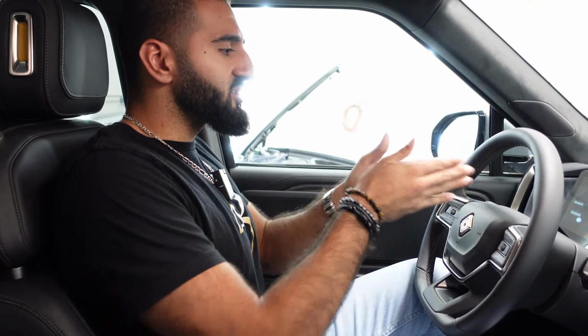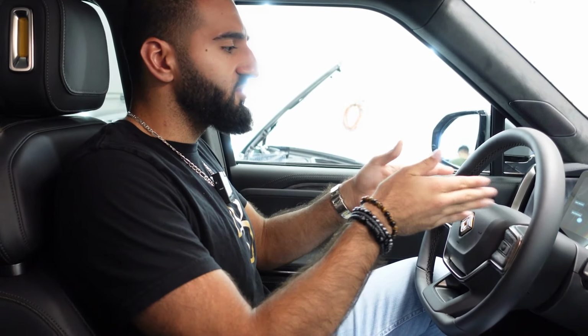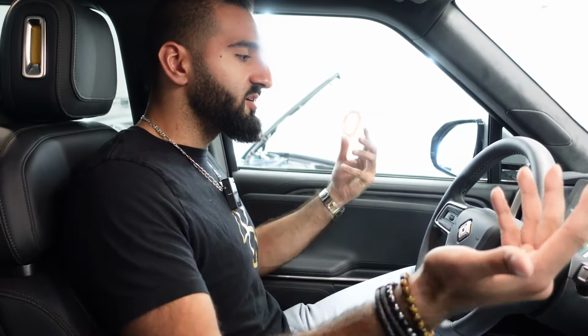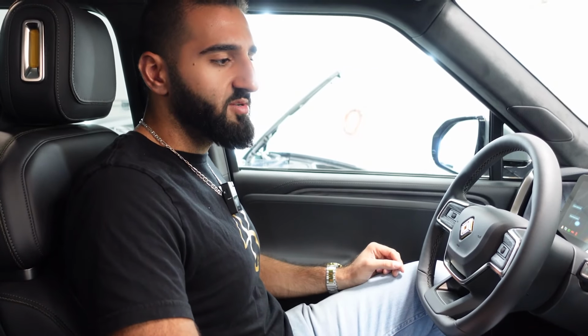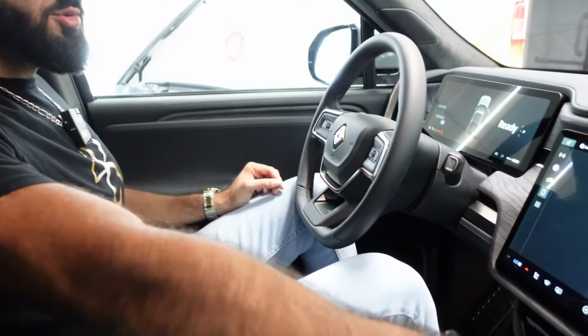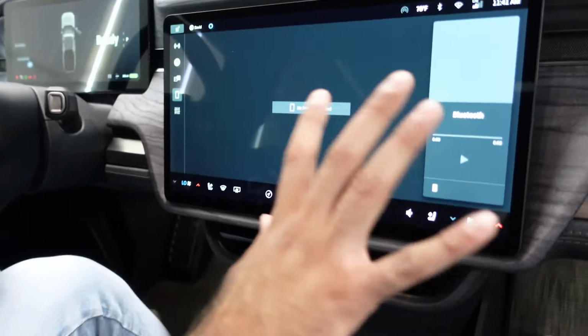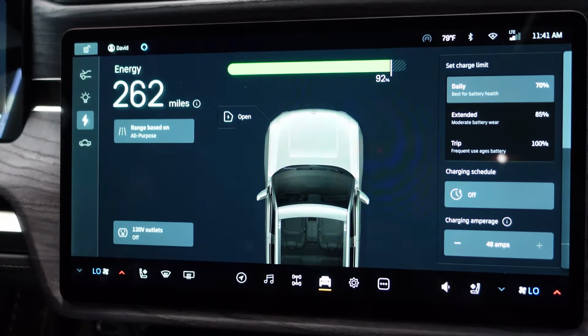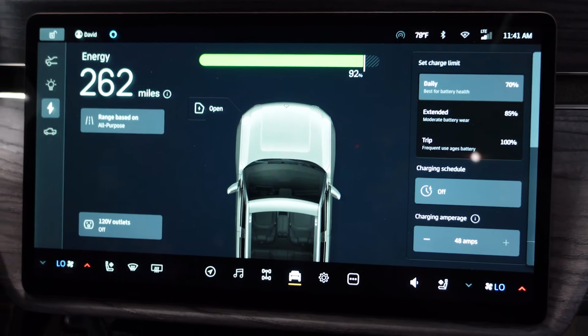Of course, you got your center gauge cluster over here, which has your vehicle information, speed, parking, all that good stuff. Very similar to Tesla. You walk in, you go ahead and pick your gear, and you're set to go, and the vehicle is ready to be driven. Right over here, you have your screen for your navigation, your vehicle controls, things like that. It's going to show your energy consumption and also all the other information that's needed.